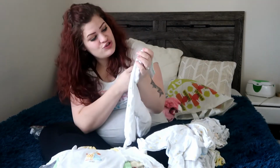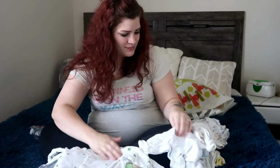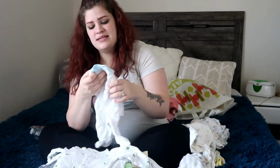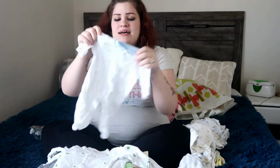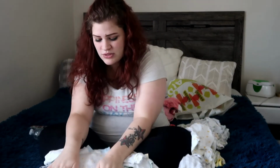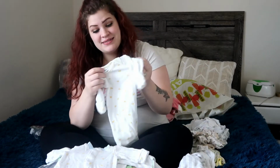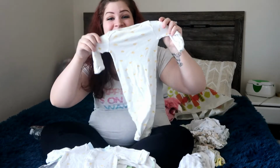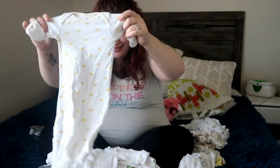And then I got this little turtle. Little turtle, so cute. This is one of my favorites too. This is a newborn size and it's just a little sleeper, and it's so adorable. It's got moons and stars on there. Oh, here is another gown. Look how cute that is. It's got little duckies on it. I'm telling you, I love rubber duckies so much because they're just so freaking cute.